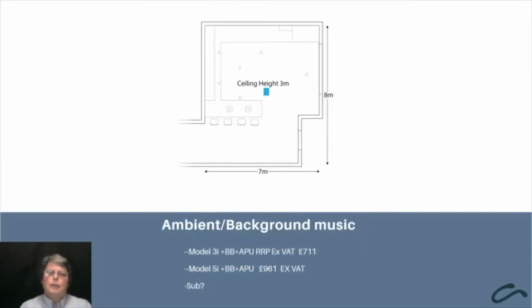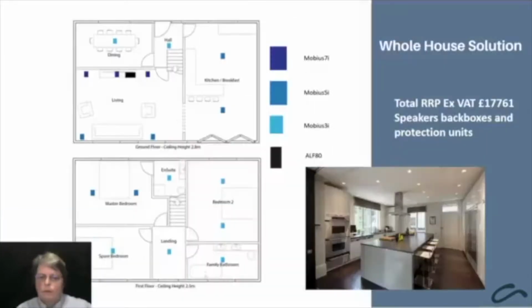So if you went for a Mobius 5i here, it's not only a more powerful speaker, but enhances the listening experience with more linear performance and significantly increased bass presence. The Mobius 3i solution retail price is just over £700 and the Mobius 5i just under £1,000.